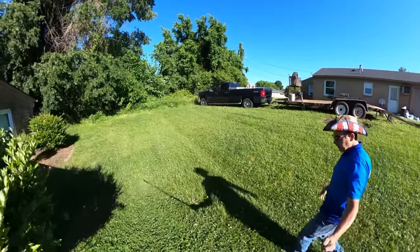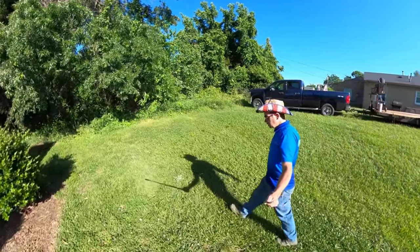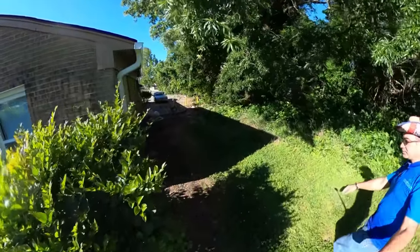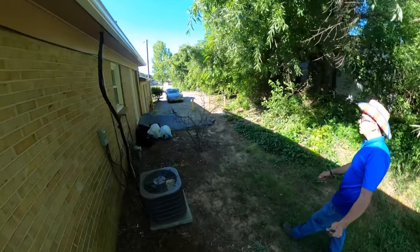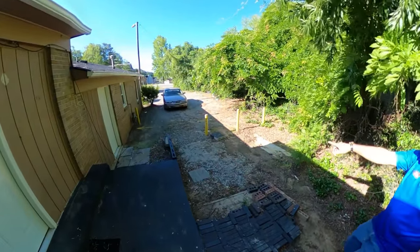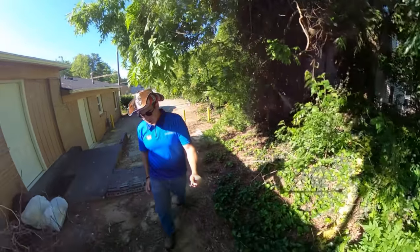So it's going to be pretty tricky, but we're going to try to get a downward slope going around the corner here and out. So we got to take these bollards out and put them back. We got to get all this cleaned up. It's going to be quite a job out here.